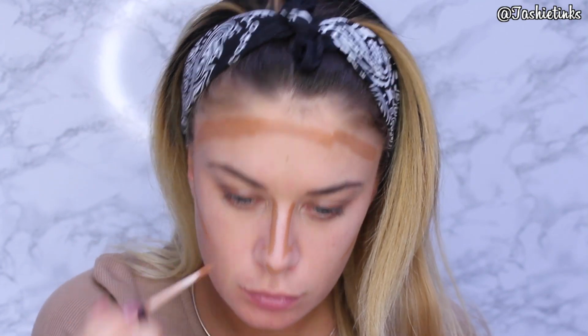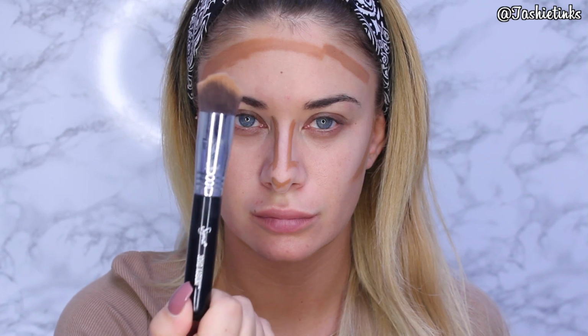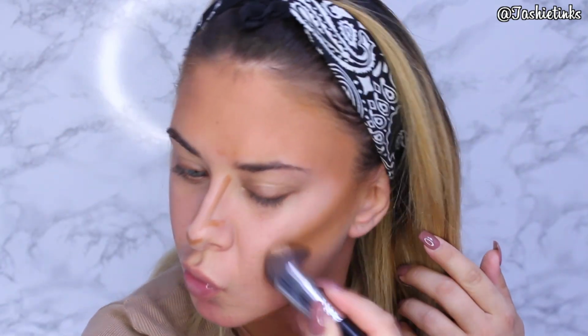It wasn't horrible at all. I think it blended out a bit poopy, sorry, but you'll see what I mean. It just goes a bit of a poopy colour. It's actually not the product, it's the colour. Anyway, I'm using my Sigma 3D Kabuki to start blending that in, and then I just blend out the edges with my damp beauty blender.